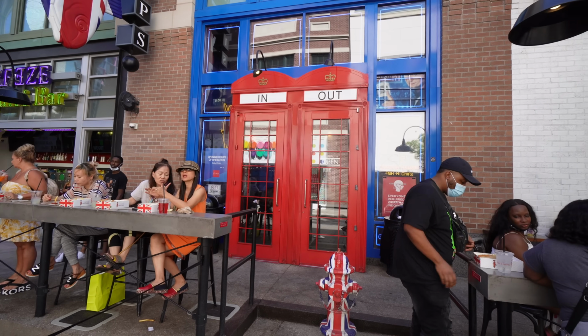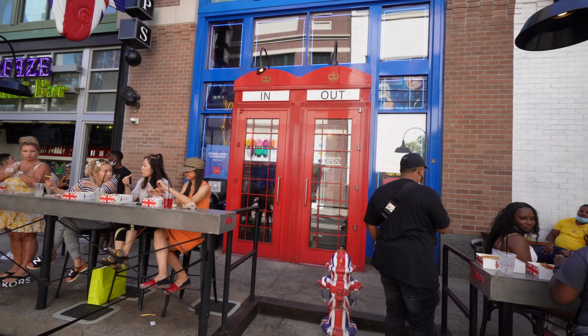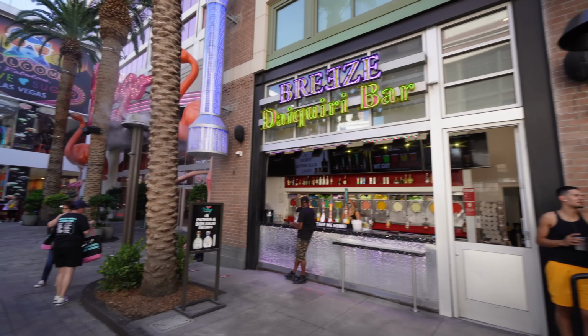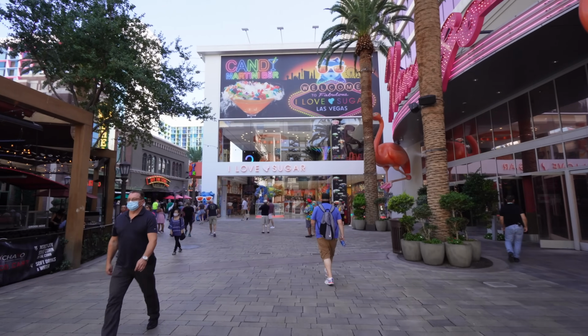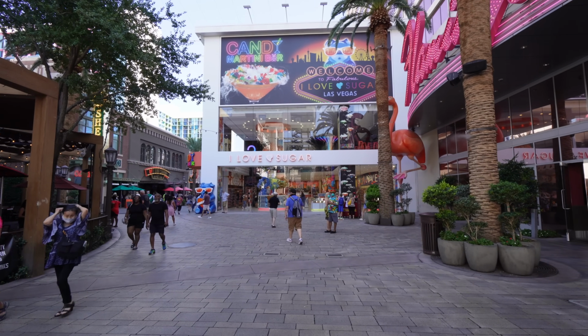I love how Gordon Ramsay Fish and Chips has a UK phone booth, the typical red phone booth, as their entrance and their exit. It's amazing. Walking down, you got the Breeze Daiquiri Bar with the entrance to the Flamingo, which we're gonna eventually cover one of these days. And I Love Sugar, where you can go upstairs and have some sugary cocktails.